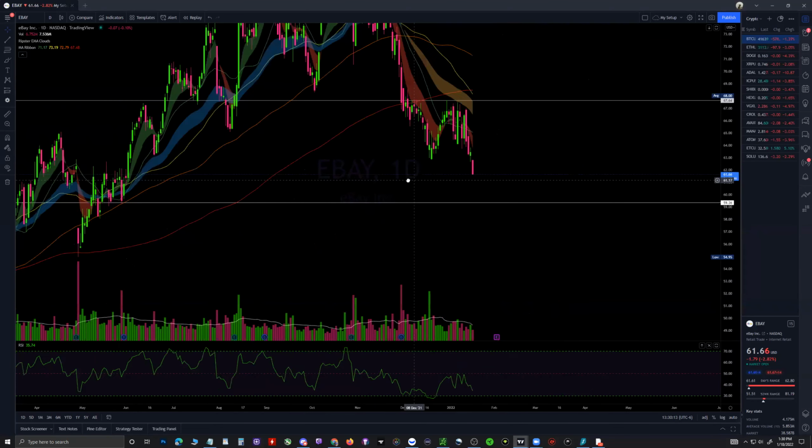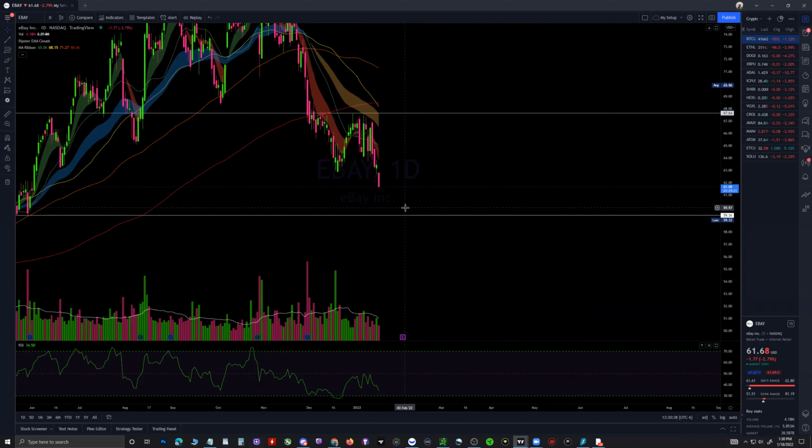All right, starting with eBay. Let's take a look at eBay. We are way, way down below the 200-day moving average. And I just drew a support line here. And so I don't really see any other support all the way down to about $59-ish. Currently sitting at 61. So that's a $2 move down.